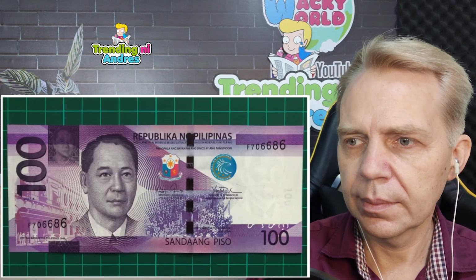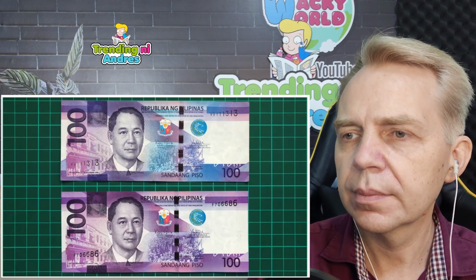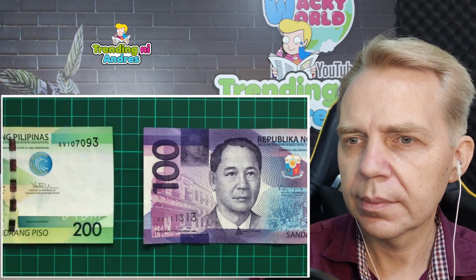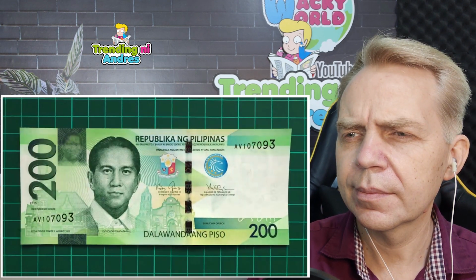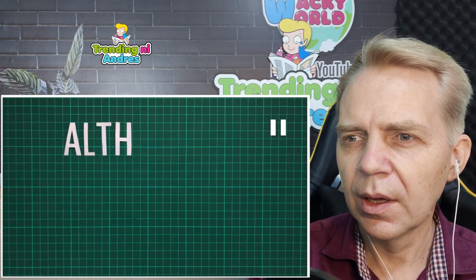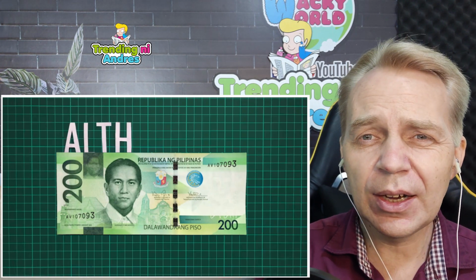Fully purple. Today both notes circulate simultaneously, but the old style are no longer printed and becoming increasingly rare to find. But it certainly isn't the rarest peso note. That title goes to the 200 peso, often referred to as the $2 bill of the East. Okay, the $2 bill of the East, the 200 peso bill, the green color.